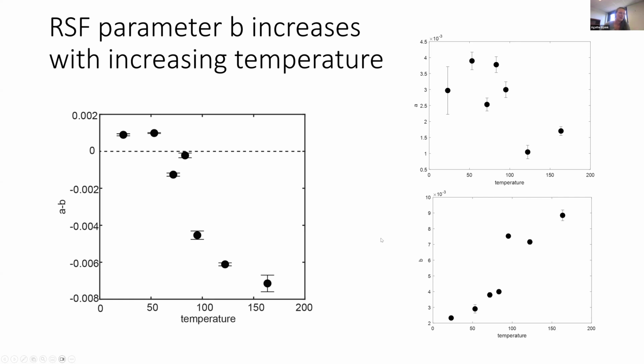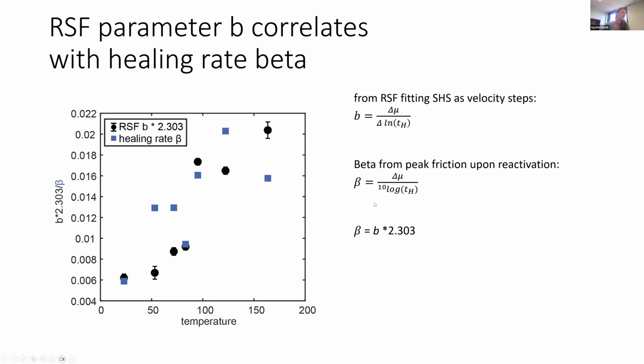Now, rate state friction parameter B has been related to a change in contact area. You can see it as a change in friction coefficient with the natural logarithm of hold time, whereas beta is defined as a change in friction coefficient over the base 10 log of hold time. That means they should be related by just a constant factor that accounts for the difference between natural log and base 10 log. And when I plot them, they actually overlap quite nicely. So that does suggest that we can relate B and beta.